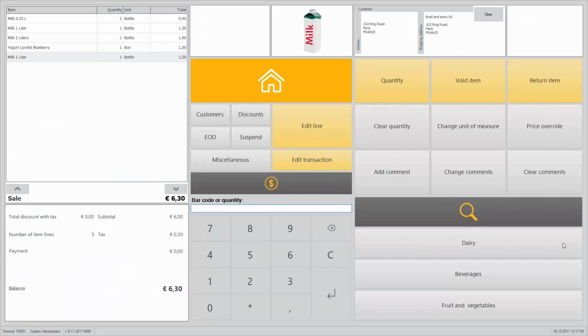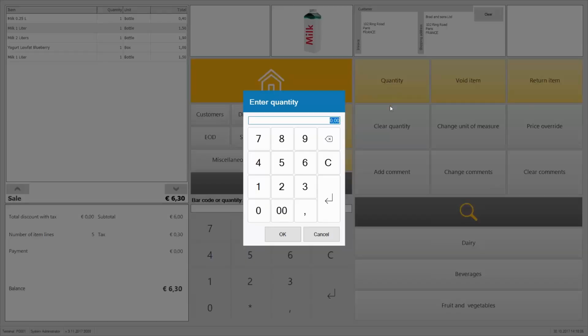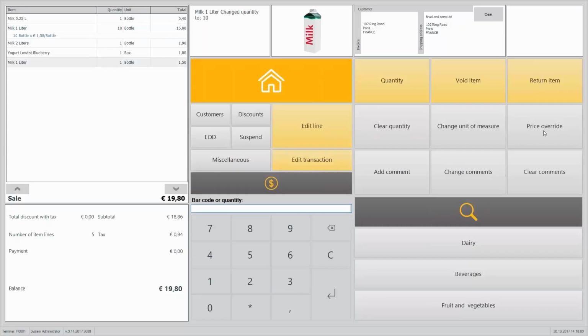That's how you sell the items, and of course we have all this main operation of changing the quantity of the item lines. You can override the price, you can void item lines, change the unit of measure, and so on. And we can also return items. So with all these operations, there are permissions for the user. Not everyone is allowed to return an item, for an example. So every operation that is on the buttons has a permission, and in the site manager you set up your users. You take these permissions, divide them into user groups, and we can have one user group called cashier, for an example. Let's just have a look at it.